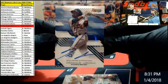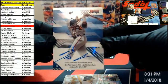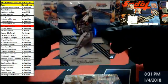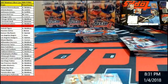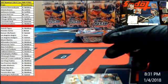Second Acuna. Going out to the Braves. Second one. Wow, Braves. Who is Braves, man? Oh! Nice pickup, man. That's two Acunas. Two Acuna. There she is. Second Acuna.